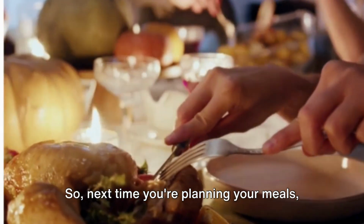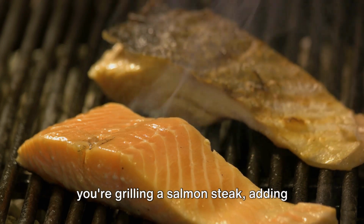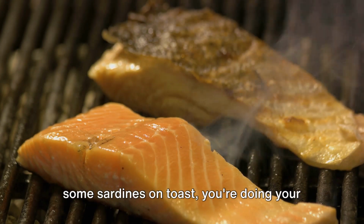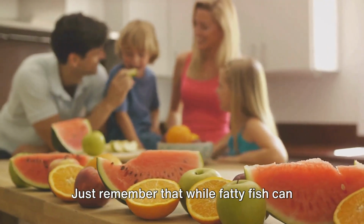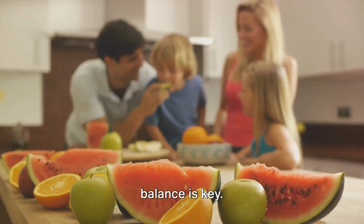So next time you're planning your meals, why not include some fatty fish? Whether you're grilling a salmon steak, adding some mackerel to your salad, or enjoying some sardines on toast, you're doing your body a favor by fueling it with these omega-3 rich foods. Just remember that while fatty fish can be a fantastic addition to your diet, balance is key.